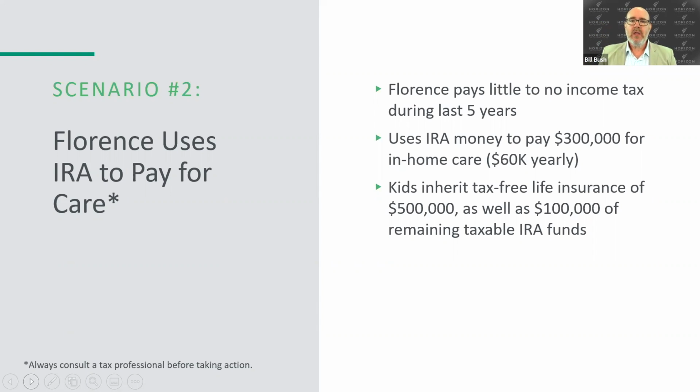And now the kids are going to inherit the life insurance policy, which is worth $500,000 completely tax-free, as well as the remainder of the IRA money, which is $100,000. Remember, she was using $60,000 for 5 years. So that reduced the IRA by $300,000. So $100,000 remaining, which will be taxable.